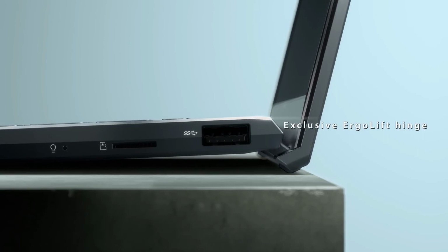So guys, that concludes our top 5 best laptops for graphic design of 2024 list.